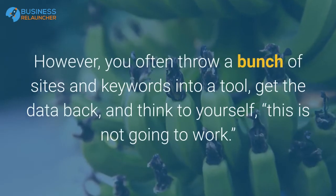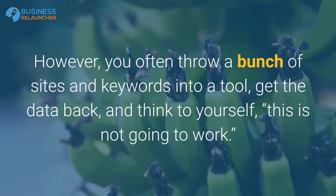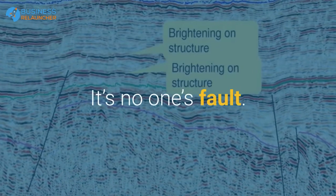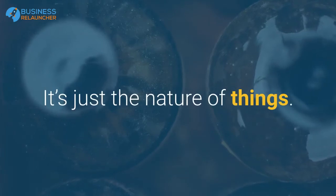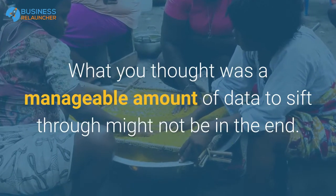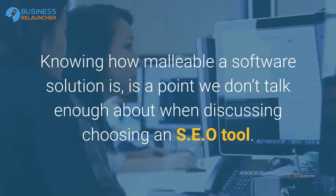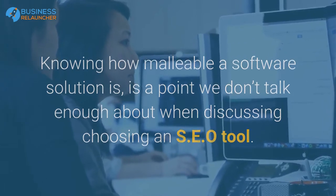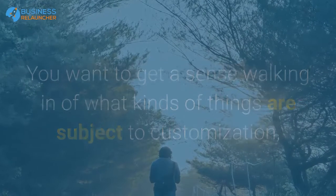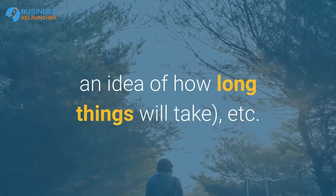However, you often throw a bunch of sites and keywords into a tool, get the data back, and think to yourself, this is not going to work. I've seen it happen countless times. It's no one's fault. It's just the nature of things. What you thought was a manageable amount of data to sift through might not be in the end. Knowing how malleable a software solution is a point we don't talk enough about when discussing choosing an SEO tool. You want to get a sense walking in of what kinds of things are subject to customization, how the process works. From here you might get an idea of how long things will take, etc.